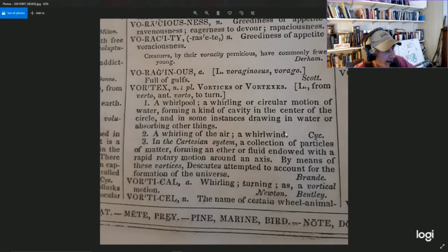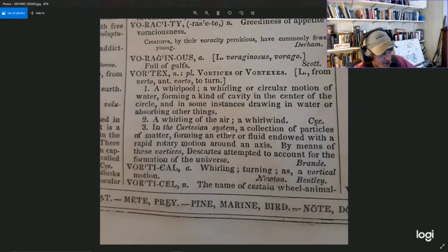Two, a whirling of the air. Three, in the Cartesian system, a collection of particles of matter forming an ether or fluid endowed with a rapid rotary motion around an axis. By means of these vortices, Descartes attempted to account for the formation of the universe. I haven't read a lot of Descartes, but I think he was probably onto something, because that sounds a lot like the true nature of our flat Earth, because we do not live on a ball. Let's read that again. Collection of particles of matter forming an ether or fluid endowed with a rapid rotary motion around an axis. Wow. Wild.